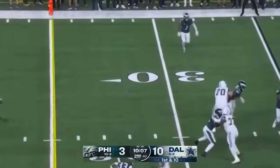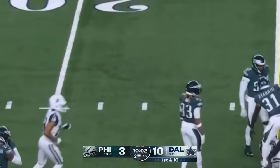35 inside run with Dowdle. Look at him weaving his way for 9. Byard making a tackle with his Eagle defense, Melissa.